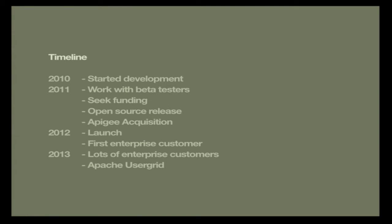We started getting enterprise customers as well as mobile customers, independent developers and so on, in bulk. In 2012, among other things, we also took the open source component to the Apache Foundation, where it's now Apache User Grid, which was a pretty cool milestone that happened a couple of months ago.